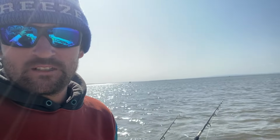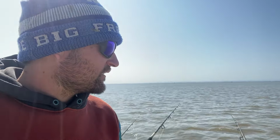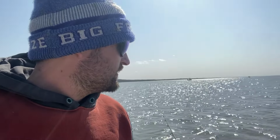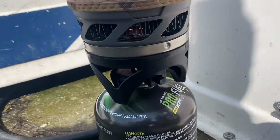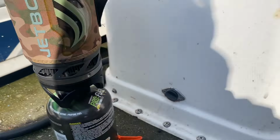Yep, we're just going to fish this little area, one of the little feeder channels up here. See how late we can last, but hopefully we can stick it out till after dark. We've got a tide change about an hour after dark, so that could be a good one. See what happens. Oh, it's skinless Frank.